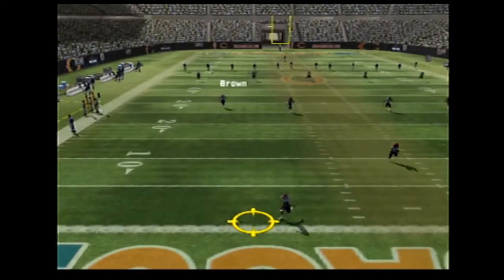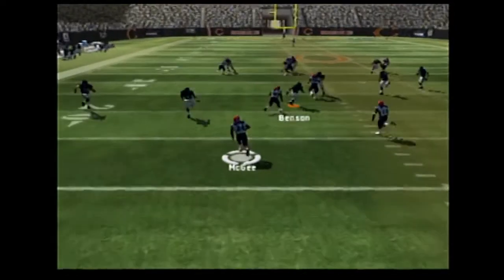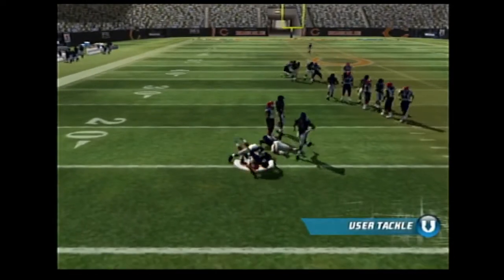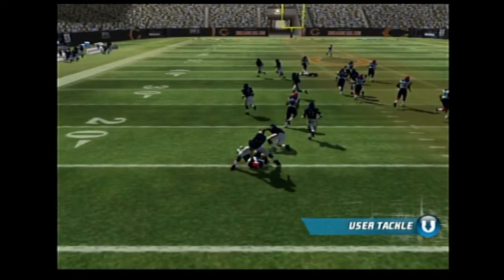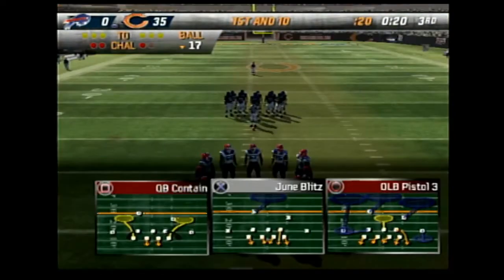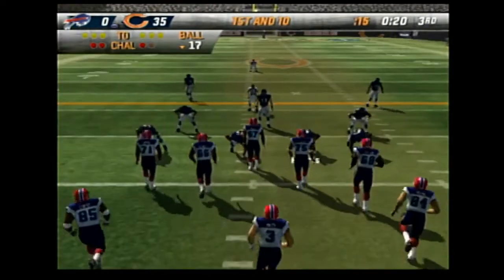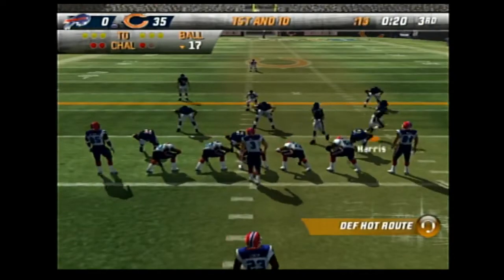And he got all of that one, a great kick. This one is fielded by McGee. They forced a 3-and-out on the last series. Ball on the 17-yard line.